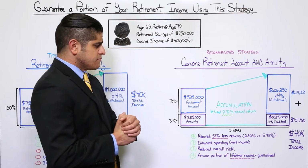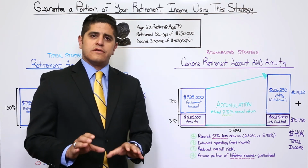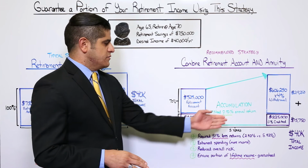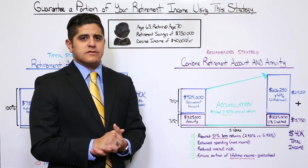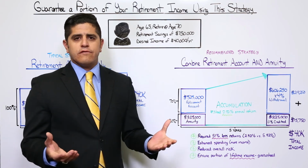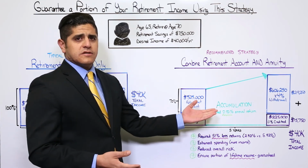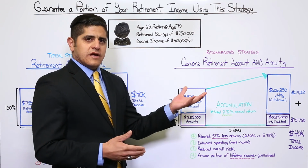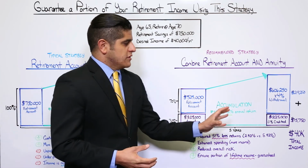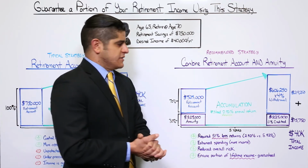Okay, so some of the pros here: it's going to require 51% less of a return than your strategy that's completely in the market, 2.92 versus 5.92. That's pretty easy for your money manager to average, 2.92% over 5 years. You also have enhanced spending because this is a kind of low-end scenario, so you could have much more income to enjoy in retirement. It's going to reduce your overall risk, and it's going to have some guarantees. So that pretty much wraps up our strategy here.